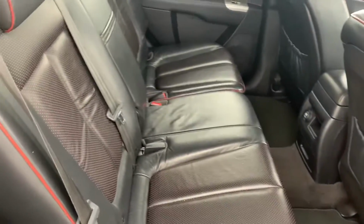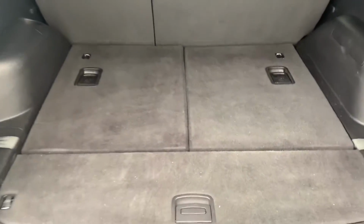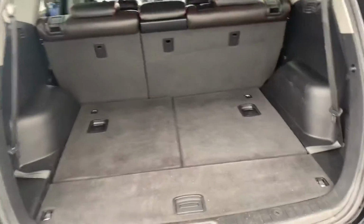Really good amount of legroom in the back. Really big boot too. You've obviously got the two seats just here and here to make it a 7-seater. So nice and practical if you need to move a lot of people or put something big in your boot.